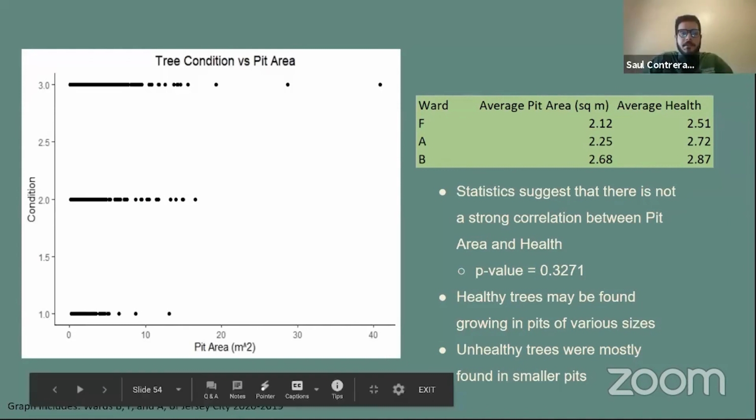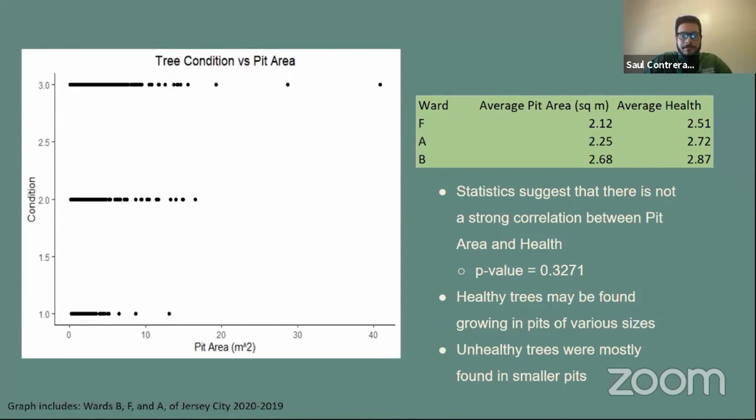We wanted to see if there was a relationship between the condition of the tree and the pit area. We initially hypothesized that the smaller the pit area, the worse the tree condition would be. But statistics showed that there was no clear correlation between the pit area and the tree condition. We in fact found that the healthy trees were able to be found in pits of various sizes. We also found that there were many unhealthy trees within the smaller pits.